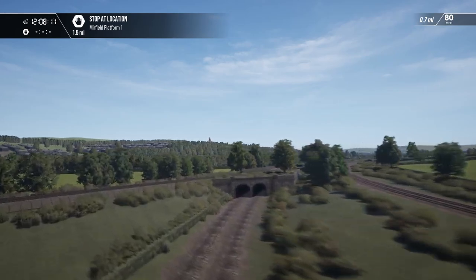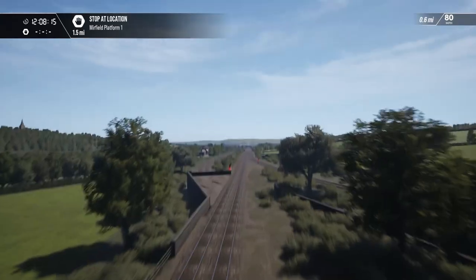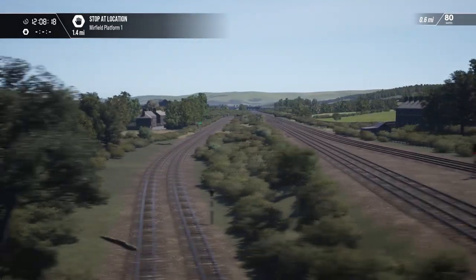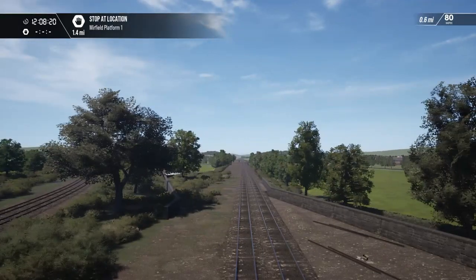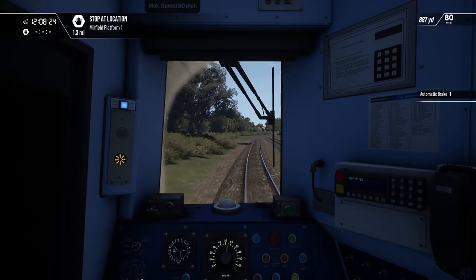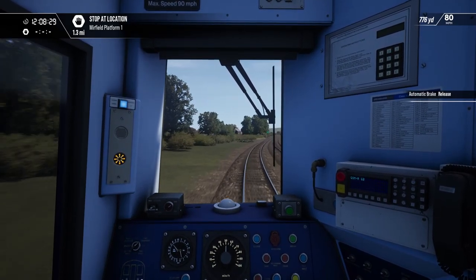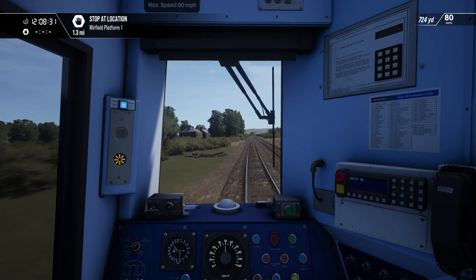I presume this would have been quad track as well. I mean, look at how much space there is here. And you can see how it's a quad track alignment, but... Yeah, it must have been speeding a lot. Oopsie poopsie. Oopsie. It's a dreadful shame.